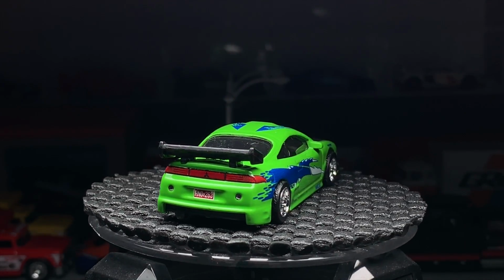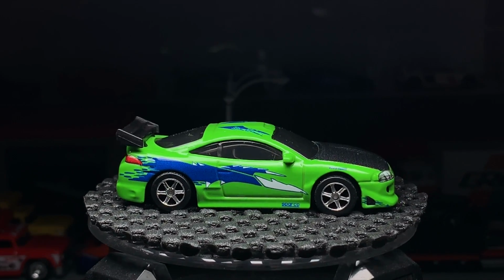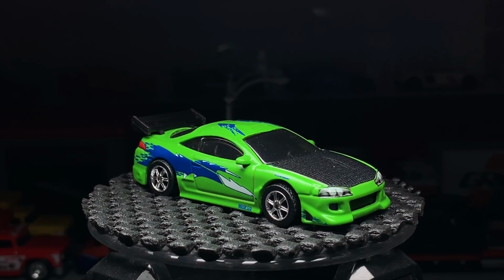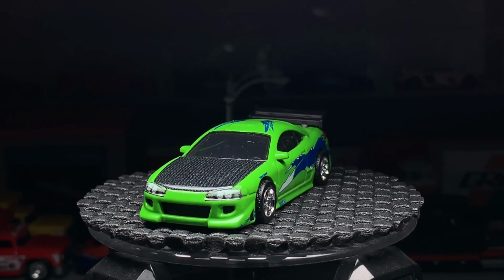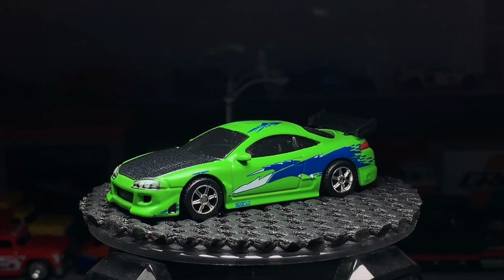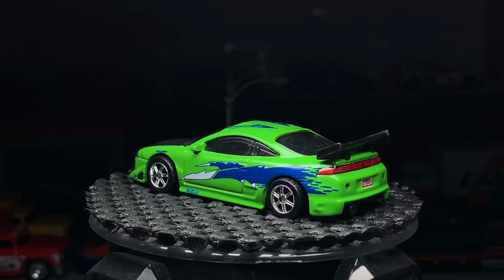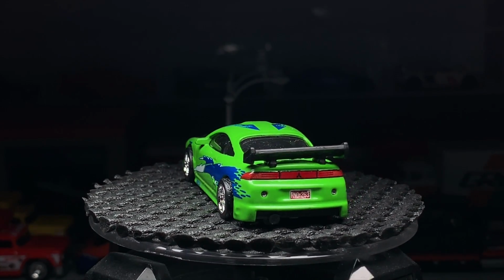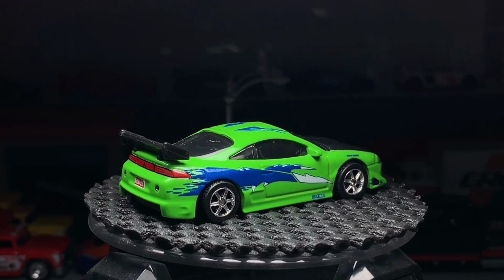The wheels, yikes. Let's just say I'm excited to see the Eclipse maybe show up in another premium line. I don't know if it's scheduled for that. There's no way the 95 Eclipse gets done unless it's in Fast and Furious. So this is what's cool about it, and it has the body kit on it. That is number 2 of 5, the Mitsubishi Eclipse. The casting, I think, looks great. I'll look forward to a new version of that.